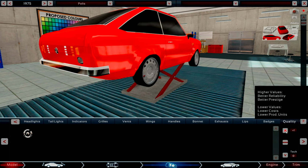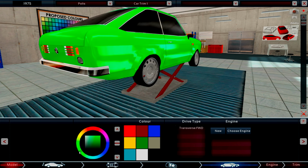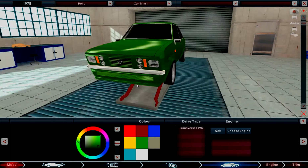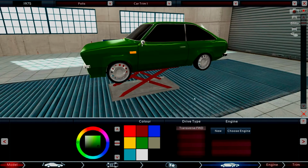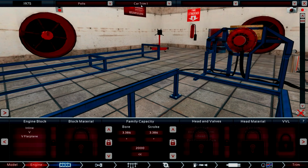Yeah. That's a weird place to put a taillight. All right, let's bump the quality a little bit. Now let's move ahead. Color, let's say this is a bit more... Nope. Not that either. Maybe a bit darker. There we go. A nice puke green. We're going transverse front wheel drive, of course. And we need to design a new engine.